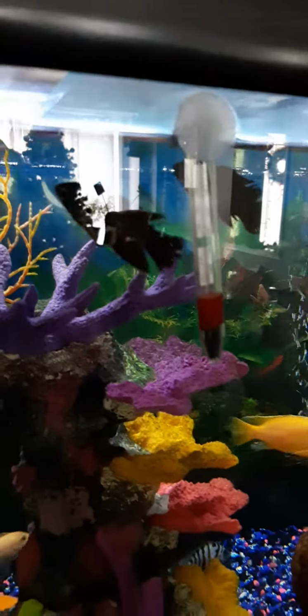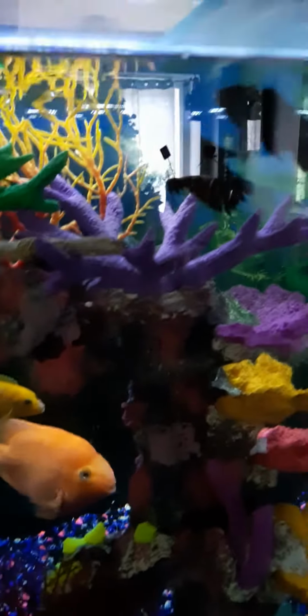So yeah, they're currently eating some of those cichlid flakes and some cichlid pellets that are downstairs at my bigger tank. So there they are. Hopefully they can get big. As you can see, their fins are nipped up from PetSmart, pretty bad actually. But hey, they look like they're doing good. So yeah.